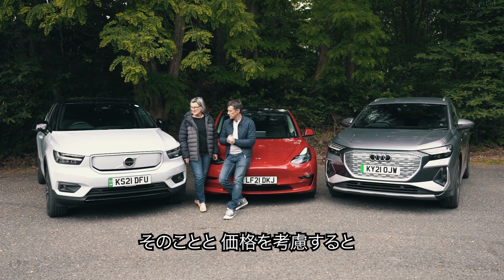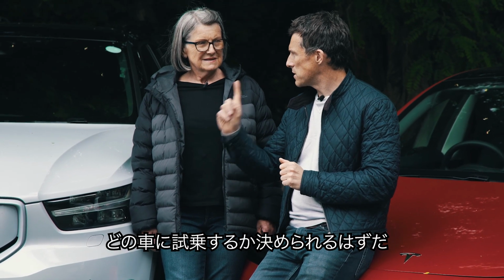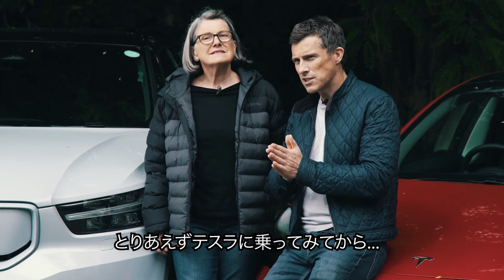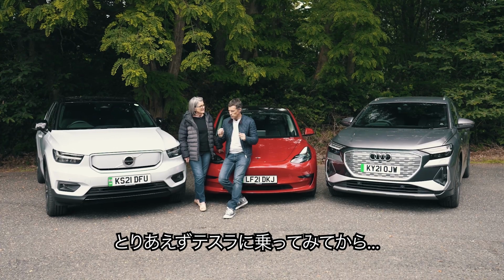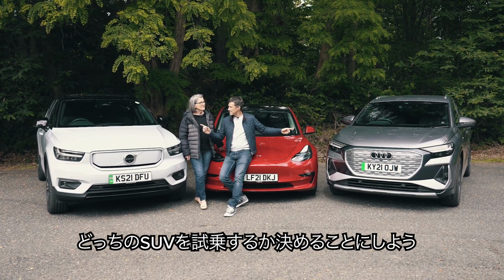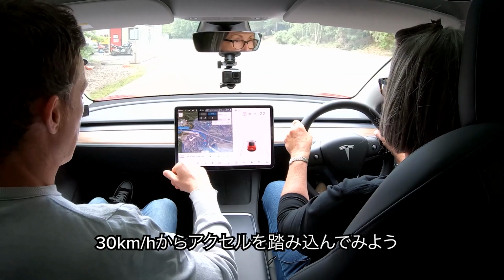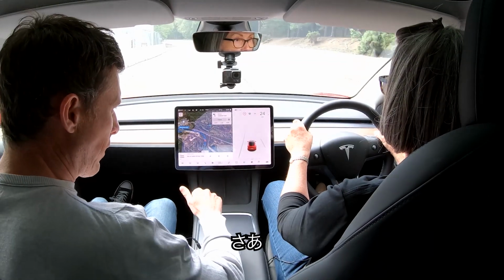With all that in mind and the cost of these cars, what I want you to do is pick your first car that you want to test drive. The Tesla. Definitely wants to test drive the Tesla. Okay, let's go do that, and then in a bit we'll reveal the other car, the two SUVs you chose to test drive. So we're driving the Tesla first. Yes. We're doing 20 miles an hour. I want you to floor the throttle completely. Floor it. Go on.